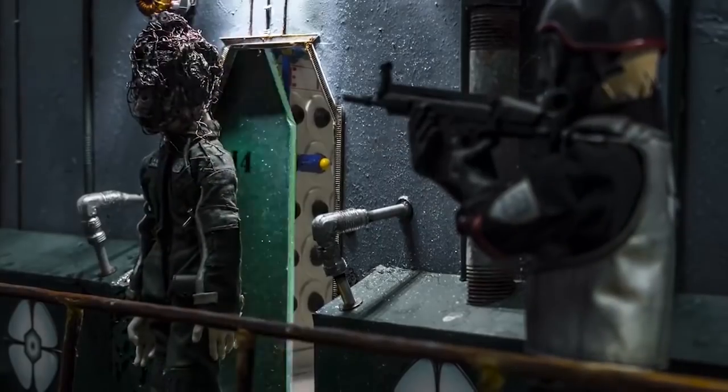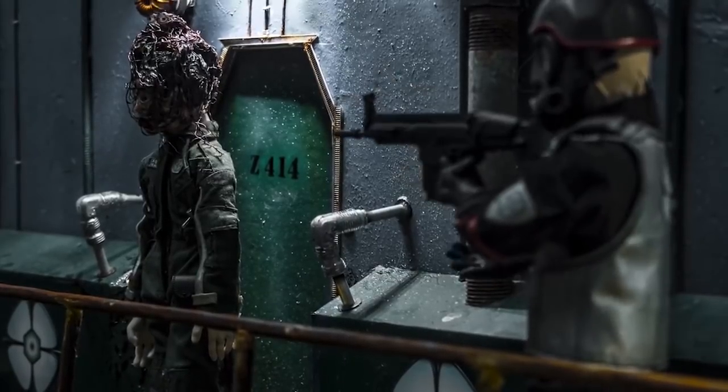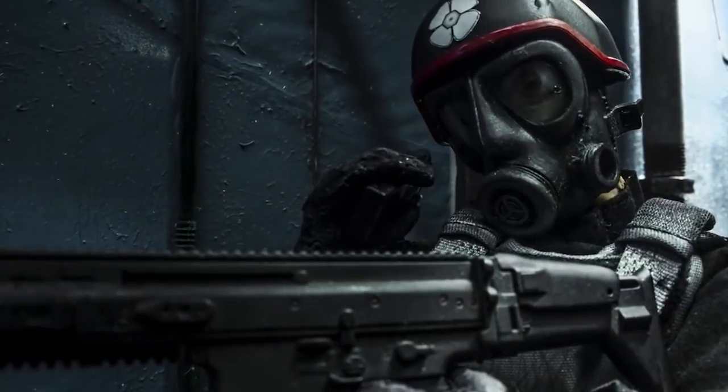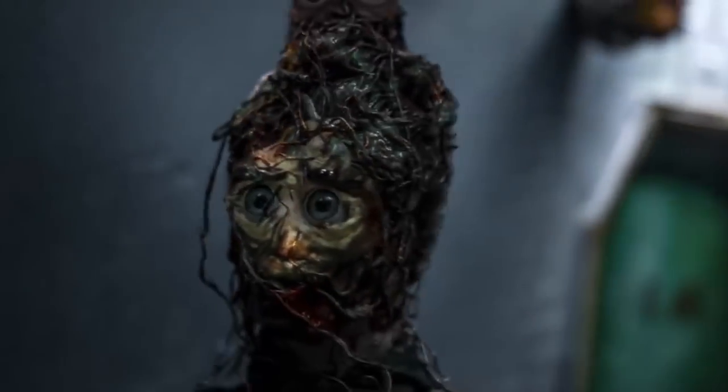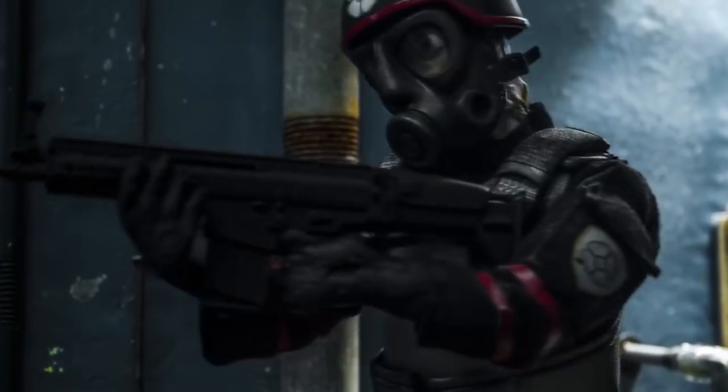Carl steps out of the cell with the dead parasite on his head in order to fool the guards. Carl is able to fool the guards, but then is escorted into the inspection room. And a small detail is that you can tell that the guards are just as scared of the parasites as the employees. And what this means is that the company does not have full control over these parasites.